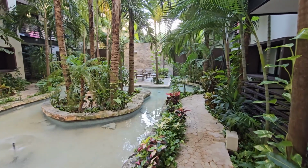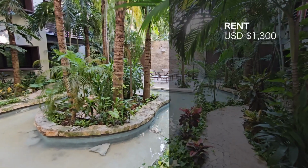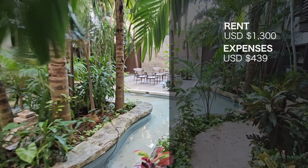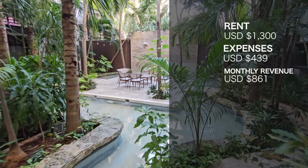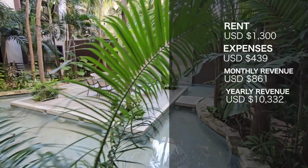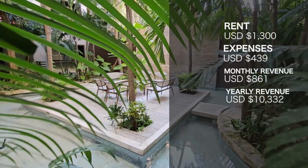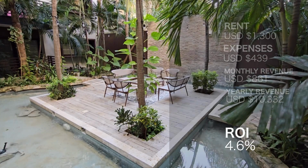All right, so let's calculate the ROI. Given that the monthly rent is $1,300 and the expenses are $439, that gives us a monthly net revenue of $861. Now, let's times that by 12 to get the total revenue for the year, which is $10,332. To calculate the ROI, we're going to divide that by the total cost, with the purchase price, the renovations and the closing costs, and that gives us a total ROI of 4.6%.